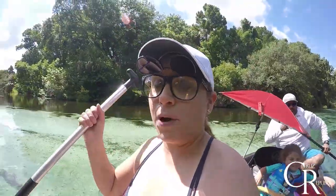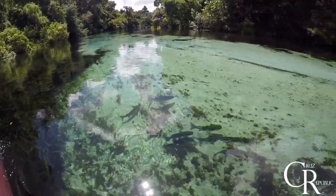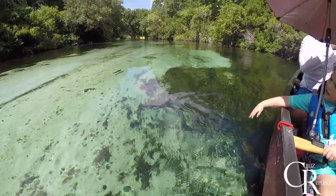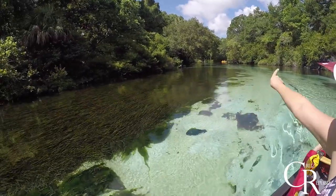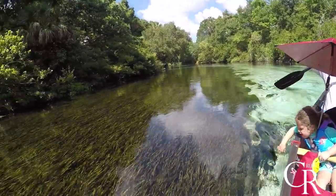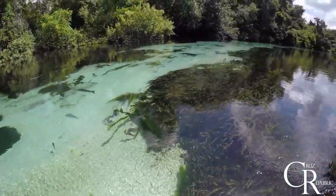Okay, wait. I gotta pause. I gotta move. We're going into the woods here. So, Mario got it. Look at that. So right now we're going upstream, just trying to give our friends some time. That's the launching area over there, and then everybody's just going south or going downstream. Wow, there's a lot of fishes here. Look at that.